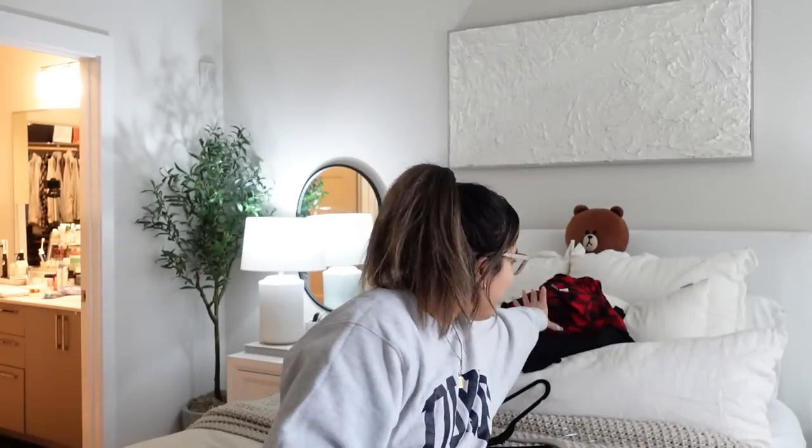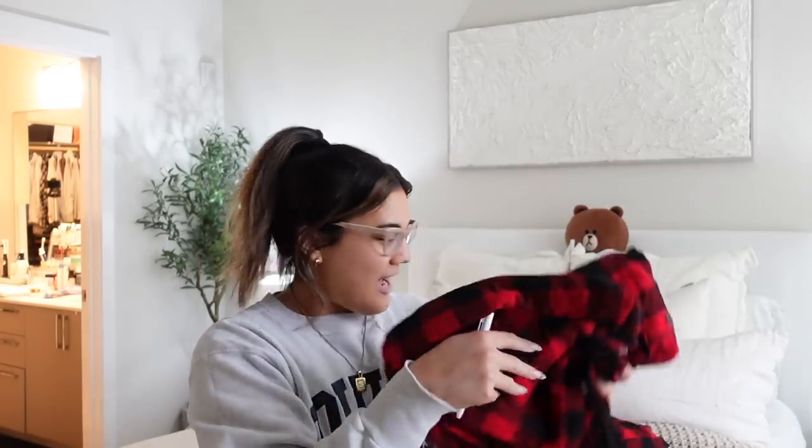I just have a few hangers and I found our Christmas pajamas. Remember Vlogmas last year, me and Anto had matching pajamas, so I pulled these out. It got me so excited for Vlogmas. I actually started writing down my content list or my content schedule for Vlogmas. I'm so excited, so I'm planning way ahead.